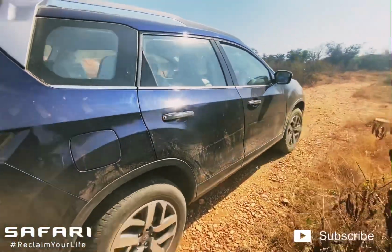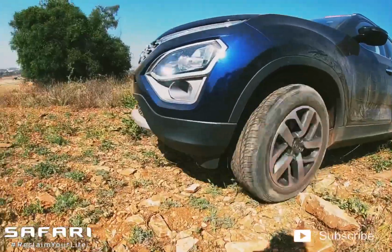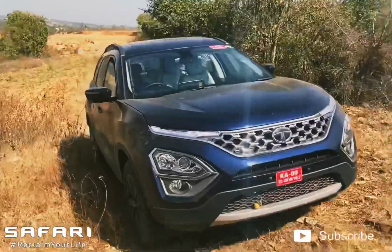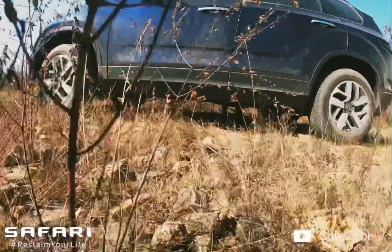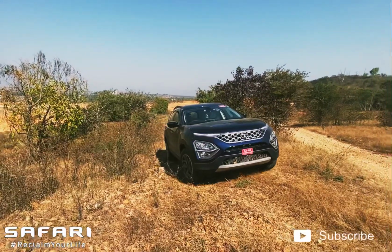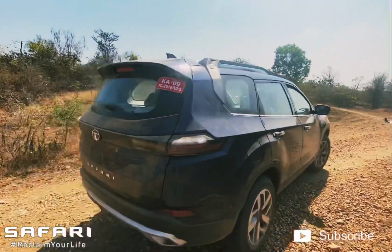Now let's move on to the next phase where there is no road at all. Like every time I say, it is very important that you look out for rocks underneath. We made sure that there were no rocks or hidden holes before getting the Safari here. Well, the Safari crossed every single path without any kind of hassle.